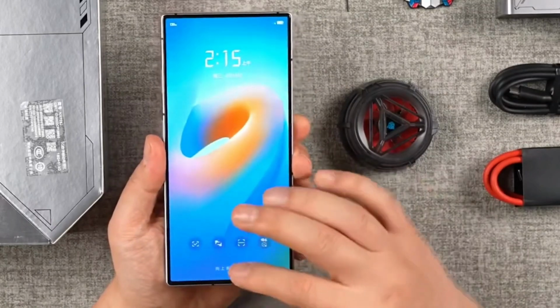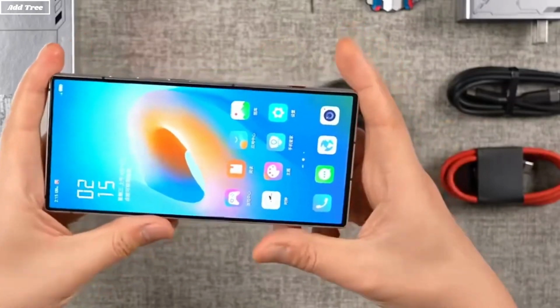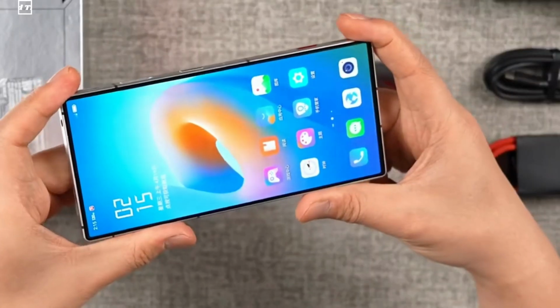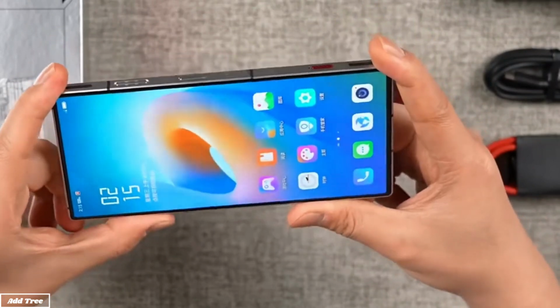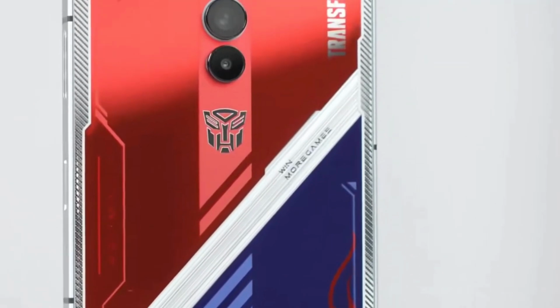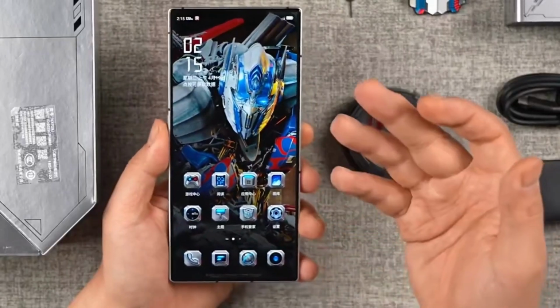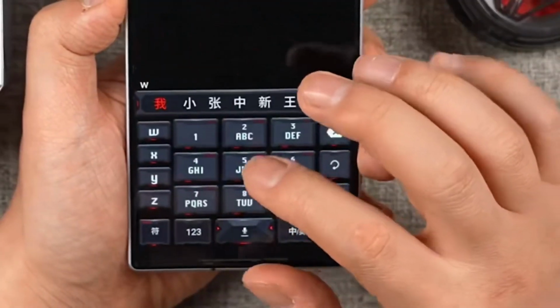It also comes with the ICE 11.0 Magic cooling system, built-in fan plus full penetration air duct, the first 3D ice stage double pump VC liquid cooling, underscreen graphene and other up to 10 layers of cooling materials. The whole body surface temperature goes down 16 degrees Celsius.